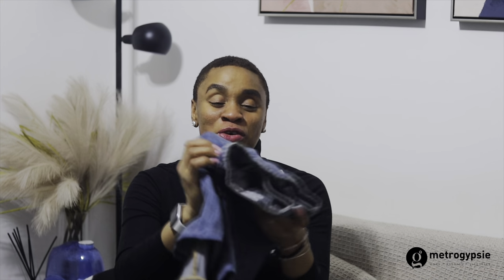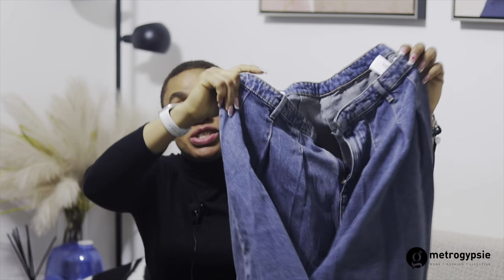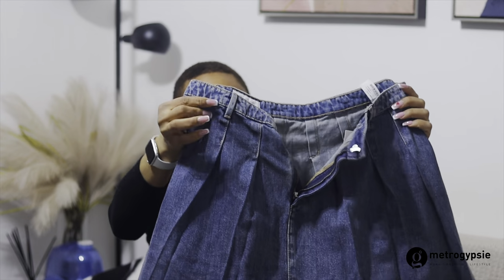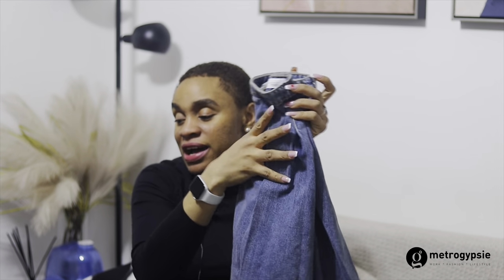The last item I got from Zara was this preppy skirt. You know, I told you about the SHEIN bomber jacket I'm going to be wearing. So this is how I'm going to be styling it. I love this preppy look. I really wanted to get this in black or in a cotton fabric, but I didn't see any. When I saw this in Zara, I fell in love because it totally suits the look. I'm styling it with loafers. And yeah, you're going to be loving it when you see it.